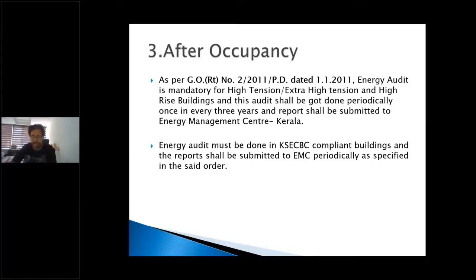Now, the energy audit must be done in the KSECBC compliant buildings only, and the reports again have to be submitted in the same frequency, so once in every 3 years. So that is your responsibility even after the building is operational.